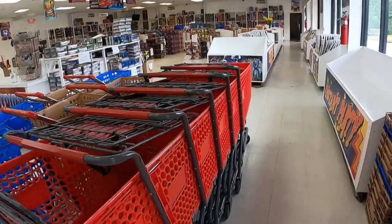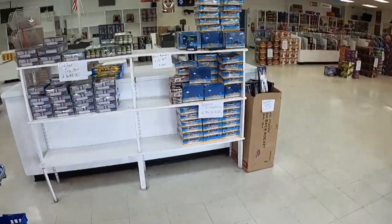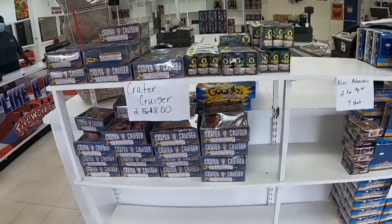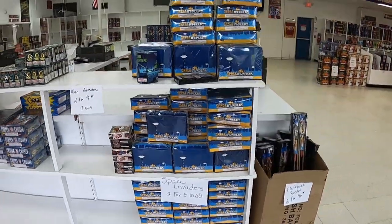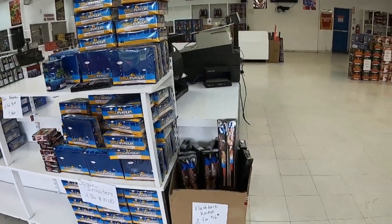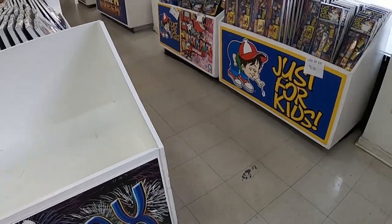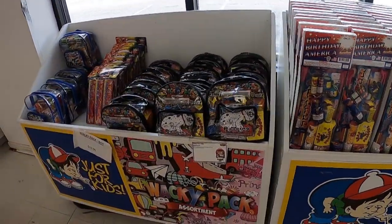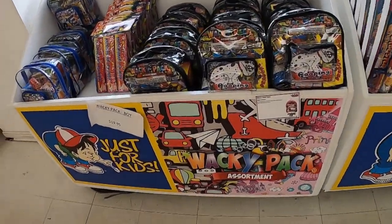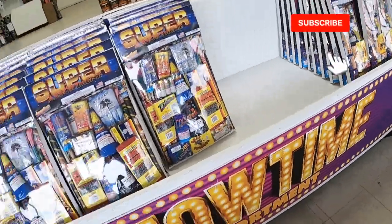We've got shopping carts. We're gonna take a look here. We've got some Crater Cruisers, 2 for $8. Alien Adventure, 2 for $9, we'll call it $10, 7 shots. We've got, again, some empty crates here where more stuff would go. We've got some small assortments for the kids. We've got backpacks, $20. Wacky Pack Boy, $20. Super assortment.